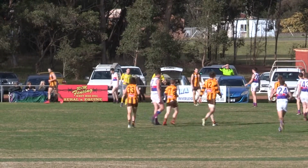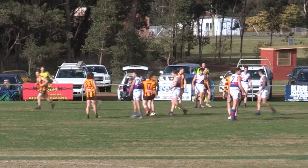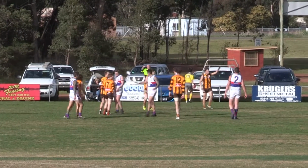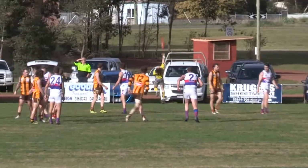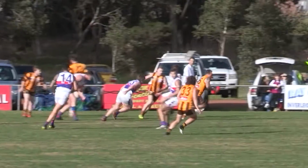Just one score we are able to get. Thompson 4-2-26 leading East Geelong 1-1-7 so far in this first term. So a throw in. Just four to the centre wing for Inverleigh. Hybens and Lovett. Neither get an effective tap. Falls in the arms of Hutchie.